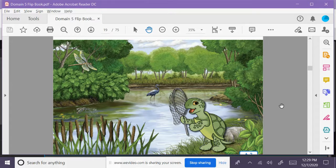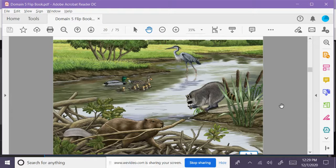I'm going to tuck my legs inside my shell and wait quietly to see what else I can see. I have been so still that many of my animal friends have come out of their hiding places. I can see an animal with a mass of dark fur around its eyes and stripes on its tail. It is a raccoon that has come to the pond to search for food. In the middle of the pond, a mother and father duck are teaching their ducklings to swim.